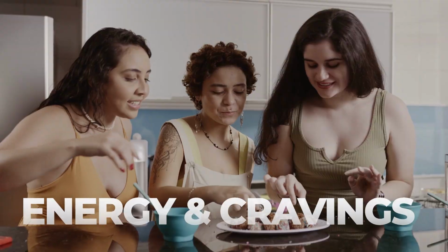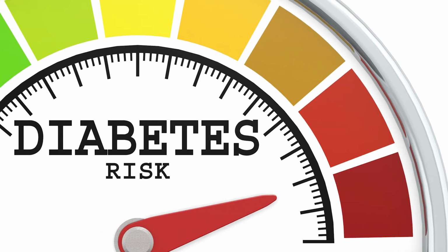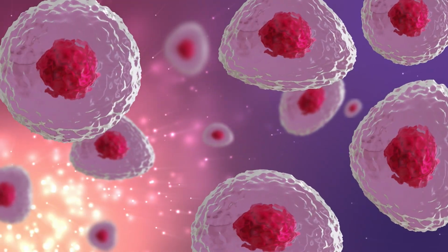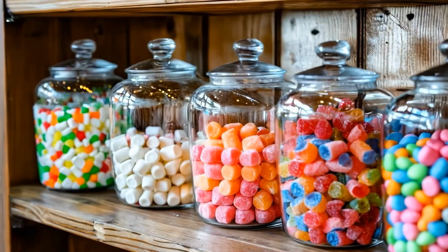For energy and cravings, when you eat carbs, especially on their own, you get a big glucose spike and then a crash. And that crash makes you tired, foggy, and craving more carbs. So ACV helps flatten the glucose curve. So instead of spiking and crashing, you get steadier energy. You're not reaching for the lolly jar at 3 p.m. because your body is not desperate for a pick-me-up.